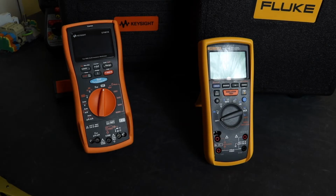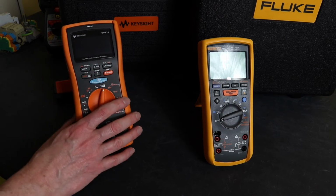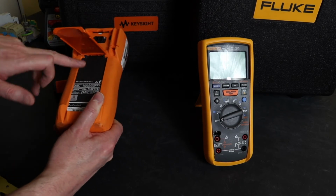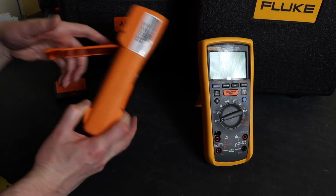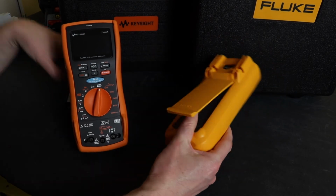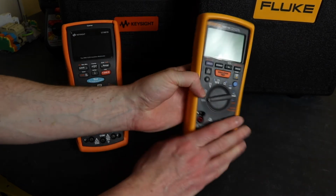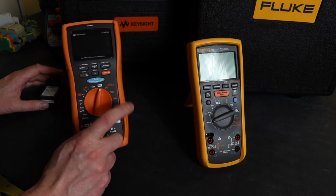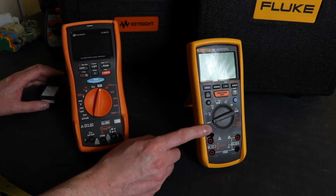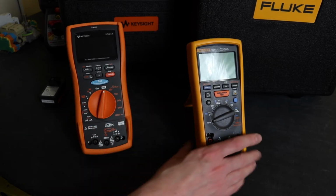So looking at the instruments in a little bit more detail, both of them have a rubber boot surrounding them that you have to remove in order to gain access. On the Keysight they have separate battery and fuse compartments, and with the Fluke you just have the one compartment here for the battery pack and the fuses. Both of them are a little bit of a wrestle to get the cover off. This one is by far worse than the Fluke. It's a very tight cover on this one, but it does come off to give you access.